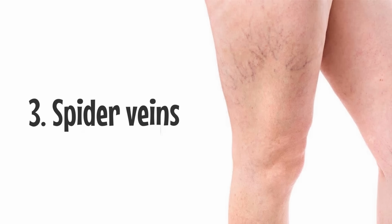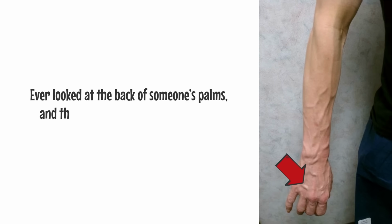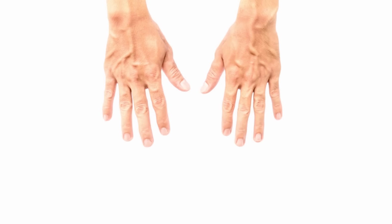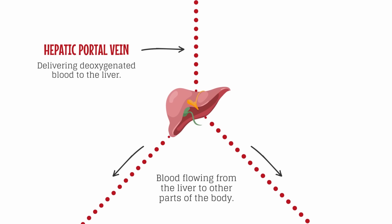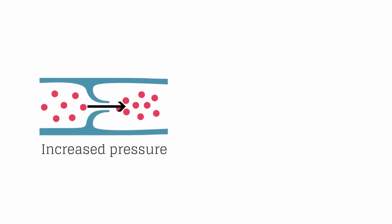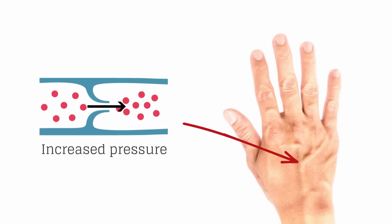Number 3, spider veins. Ever looked at the back of someone's palms and their veins had a weird spider-like form? It's called spider veins. The appearance of spider veins is a warning sign that one's liver has too much fat in it. Your liver needs a certain degree of blood flowing through it to other parts of your body. When this blood flow is compromised, it can result in increased pressure in the veins, resulting in the development of small dilated blood vessels near the surface of the skin.